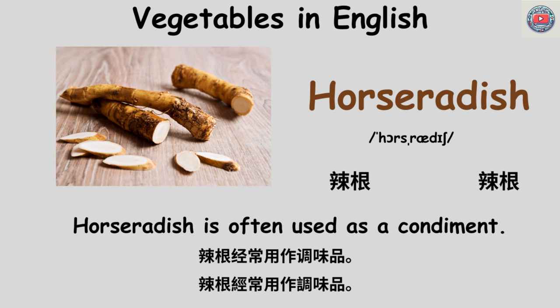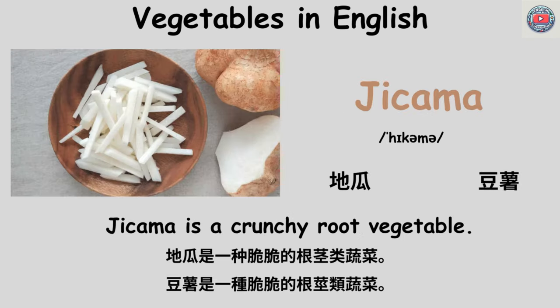Horseradish. Horseradish is often used as a condiment. Jicama. Jicama is a crunchy root vegetable.